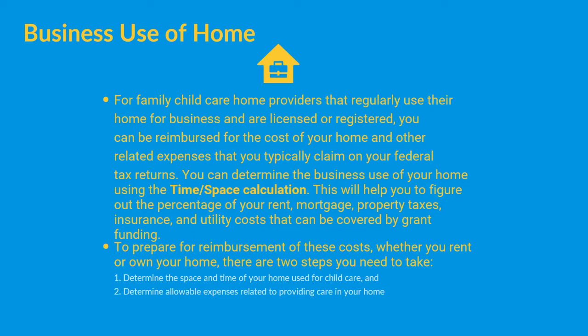First, you need to determine the space and time of your home used for childcare. What does that mean? There are a certain amount of square feet in your home, and you use a certain amount of square feet for your business. Determining the portion of square feet used in your home for the business means finding out how many square feet you use for business and finding out how many square feet is in your home.